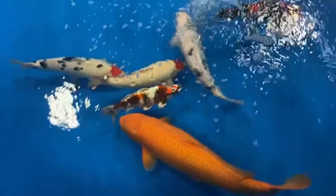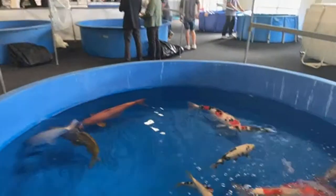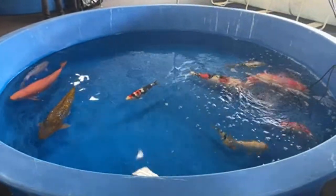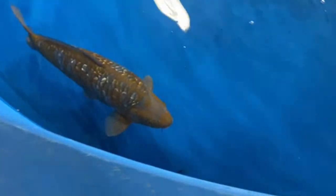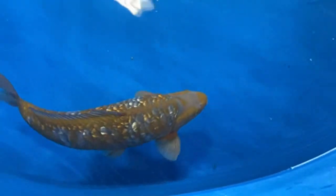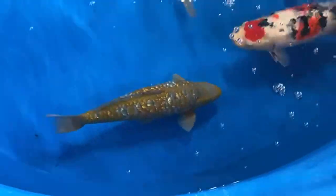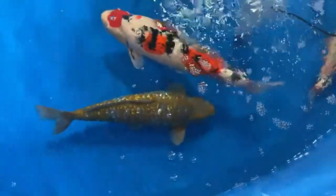Absolutely banging. Last few now. Again, another really nice vat. Really nice vat. Again, guys, drop us a comment if you know what this variety is. But that is a nice fish. I like that. Different. What variety is that one? You should know that. Mate, off the top of my head, I'm on the spot, innit?